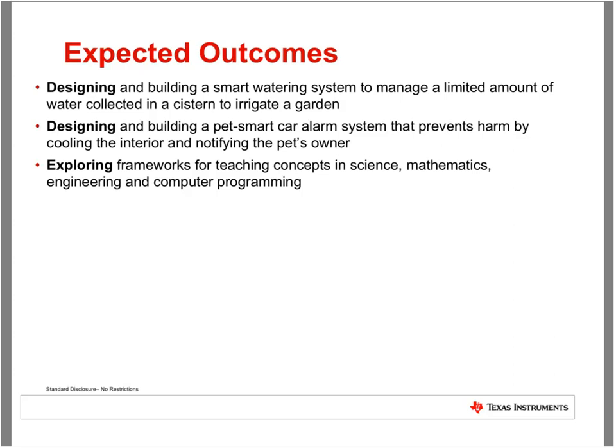Then we're going to take a look at designing and building a pet smart, there you go, there's a hint, a pet smart car alarm system that prevents pets from overheating in a vehicle. And you can probably all come up with some horror stories that you've heard in the past of this happening in the summertime, especially in areas of the country where it's a little bit hotter.